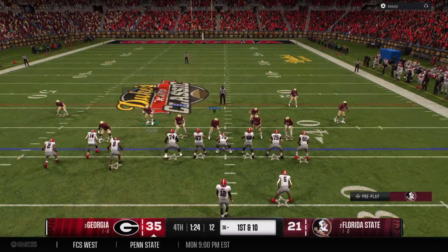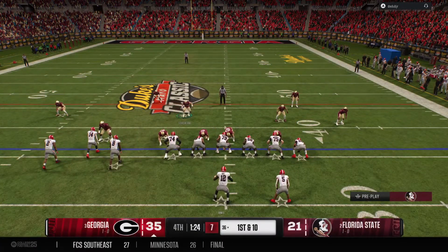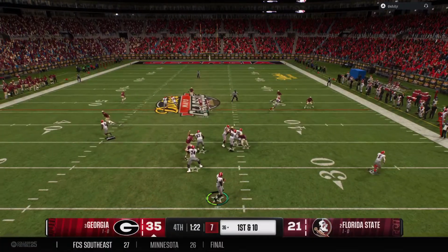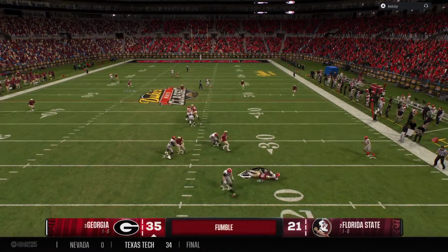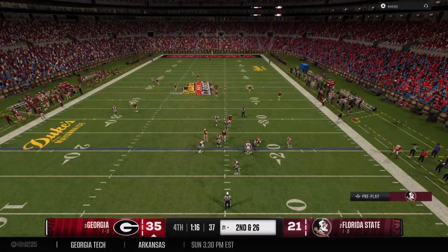Bulldogs offense is back out on the field. They take the field with serious momentum. They have been tough to stop so far. Can they keep it going? He's running, nowhere to go here, and the ball is knocked loose. No turnover. Offense recovers the fumble.